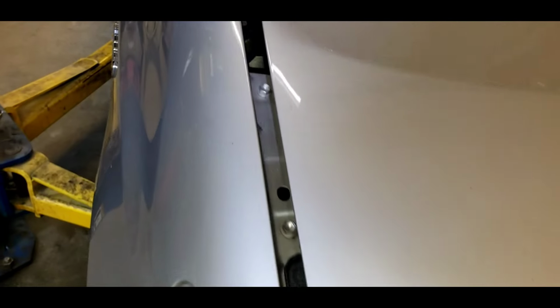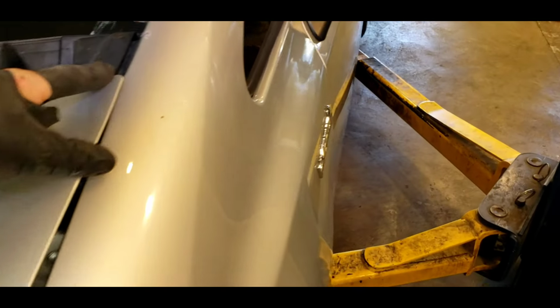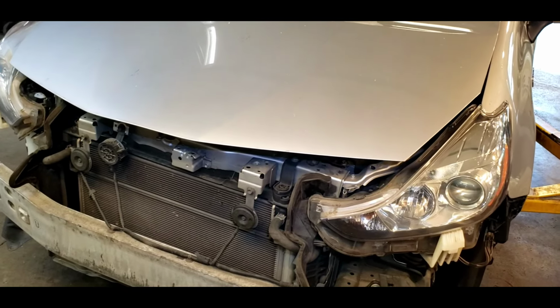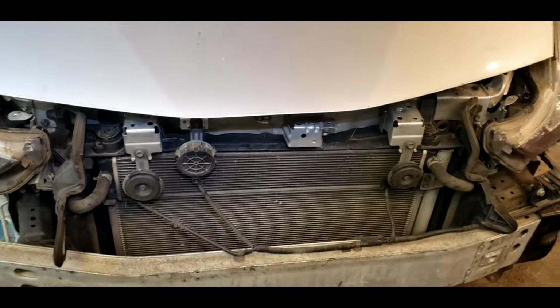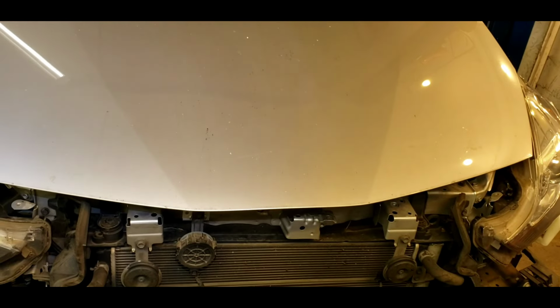I mean, the gap is just way off here. And it's way off here. I did get the door to quit pinching, but I think this is, and I don't say this lightly or say it very often, this is out of my realm. I didn't think it got smacked that hard. It took a hit here and it pushed everything this way. And it seems like it's 2 inches off in the very front and a half inch off in the back, which is what it is.